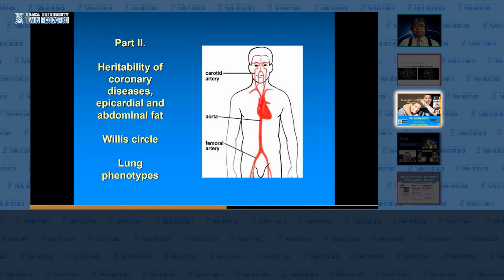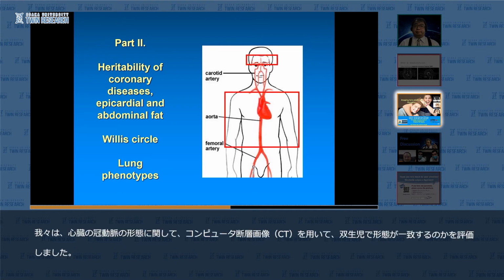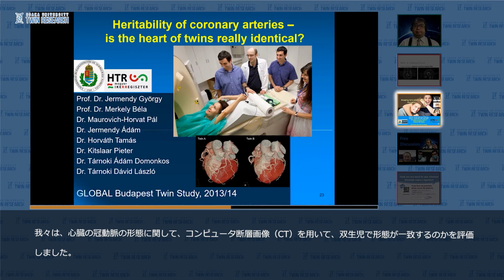In the second part, we'd like to talk about the heritability of the coronary diseases, epicardial and abdominal fat, and we would also like to talk about the circle of Willis and some lung diseases. So we concentrate on these two areas. Regarding the heart of the twins, this was the first twin study in the world where we investigated the heart of the twins using coronary CT angio.